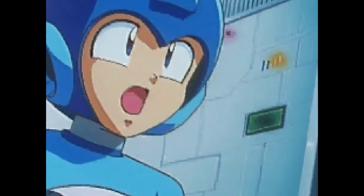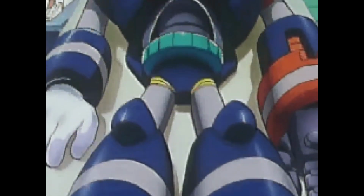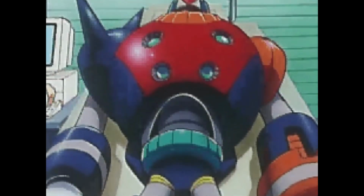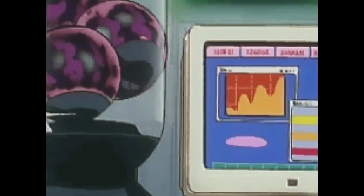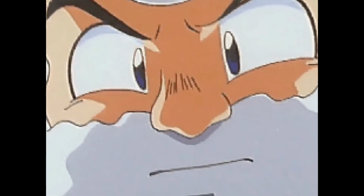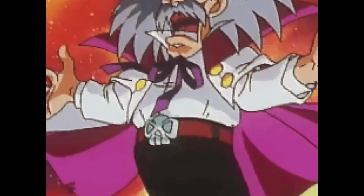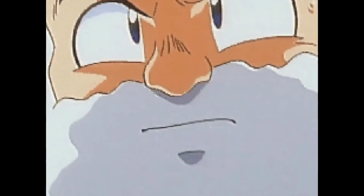Dr. Light, how's it going? Will it be okay? I'm almost finished. The battery will be charged in 10 minutes. That's good. By the way, what do you make of these? These? Seems to be energy resources. But I've never seen this type on Earth. I don't know where this energy came from, but you cannot let it fall into Dr. Wily's hands. You must recover all the energy immediately, Mega Man.